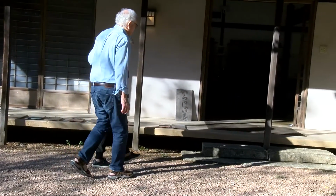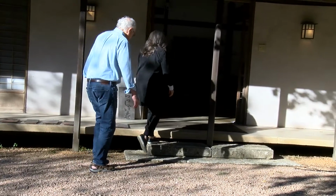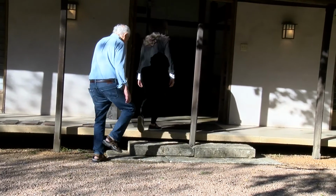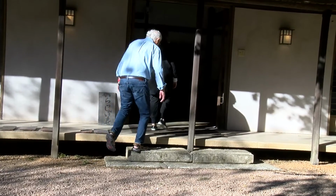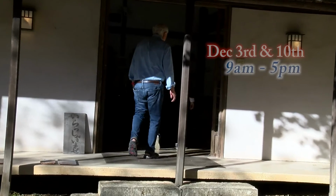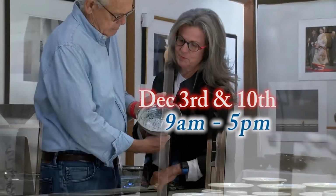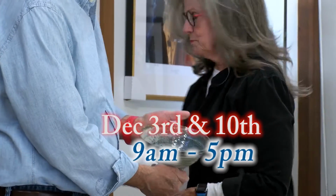In addition to studios, we have a large showroom in our backyard. During our annual open studios, you'll also find several outdoor tables full of beautiful work. We hope you'll come by on December 3rd and 10th from 9 to 5. It's a perfect time to wrap up your holiday shopping.